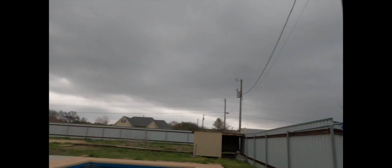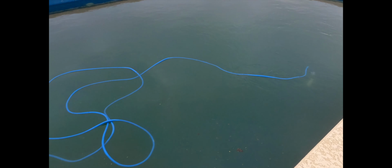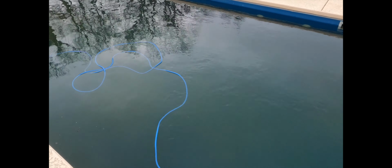A little something about the pool, it needs cleaning. We've been cleaning it. It currently looks like that right now, a little murky, but the darkness of the overcast is not doing it justice. This little pool thing has been running for a minute, and it was darker than that. This is a saltwater pool, so it's not going to be as murky as what it was before. Matter of fact, let me go check the machine.